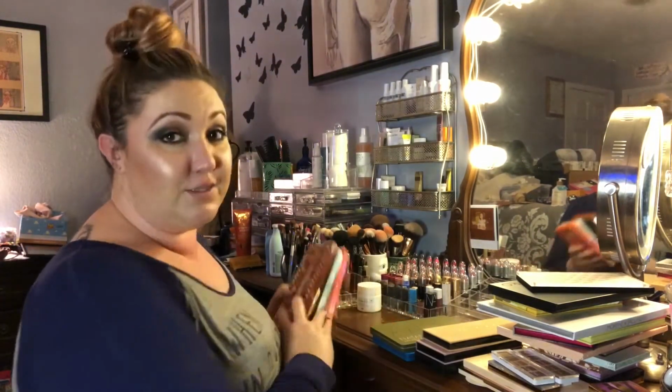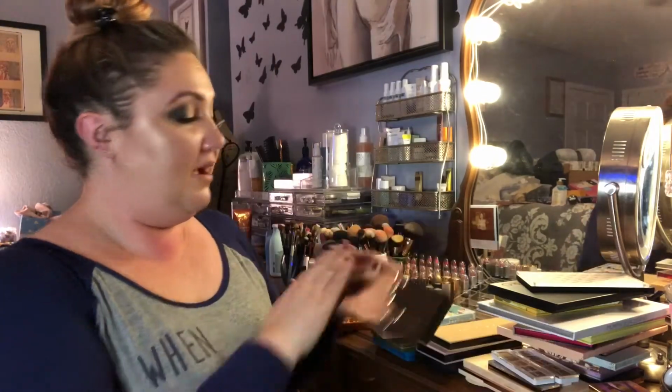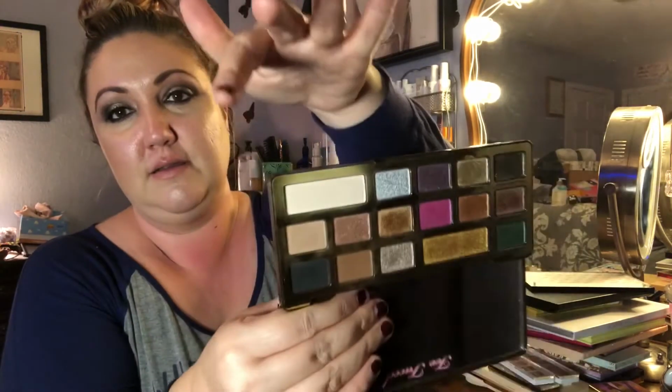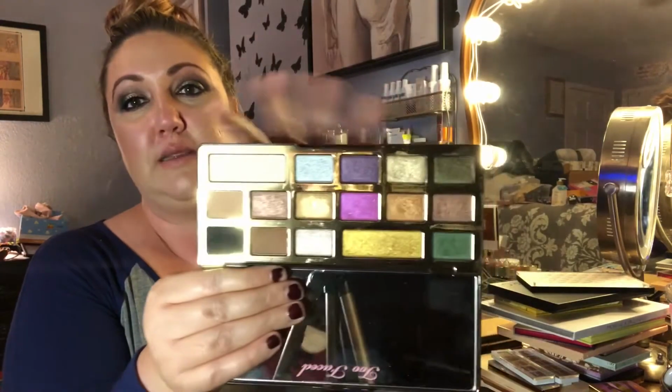Okay, and then the last 4 palettes that I have, see, this is a quick video, are from Too Faced. I have the Too Faced Sweet Peach, the Clover palette, the Chocolate Gold palette, and the Gingerbread Spice palette. So the Gingerbread Spice palette looks like that. Look at this, so pretty. This is the Too Faced Chocolate Gold palette. Ooh, it's reflective. This one is almost all shimmer shades except for these in the corner, which are the matte shades. But these shimmer shades are unlike any other. They're so good. I have the Clover palette, which is super cute. Look at that. And then there are the colors.